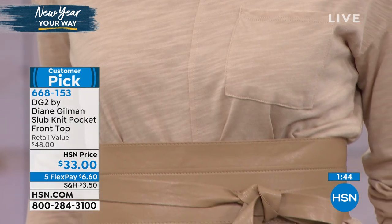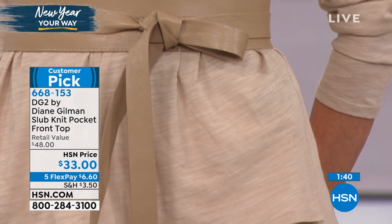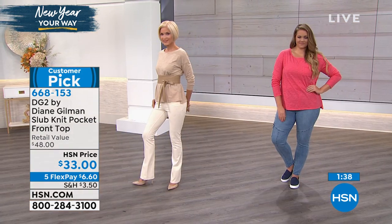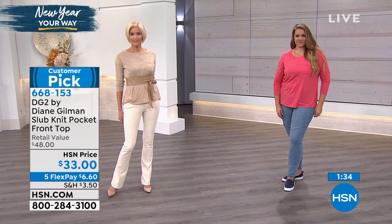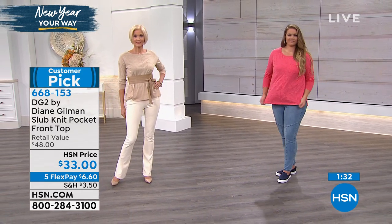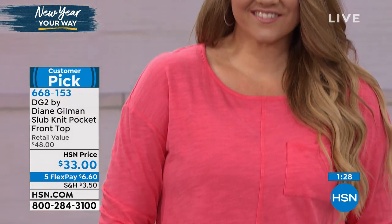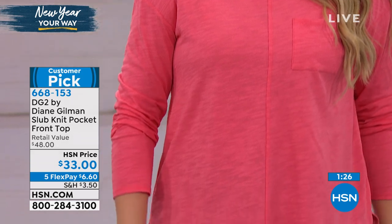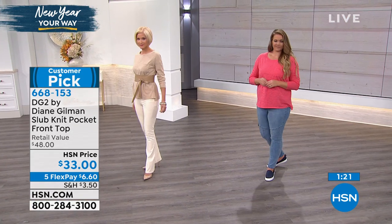Mm-hmm. These are great layering pieces. You know, because they're colorful as well, they work in so many different situations. The little pocket, that seam down the center, is sort of a substitute for a long necklace. It gives you that lengthening look through the center. We like that. It's that no fuss, no muss basic. If you were to find it in retail, it'd be closer to $48. Here at HSN, and only at HSN, $33.